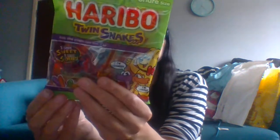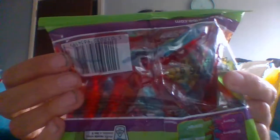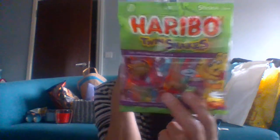And then last of all, for me, we got some of these Haribo twin snakes. So instead of having just a snake with one head, which is what you normally get, the classic, these are two-headed snakes. Why? Because Haribo has decided that we need two-headed snakes. I mean, two-headed snakes, why not? I have no idea. Someone thought snakes needed two. It says one sweet side, one sour side. So one head is sweet and one head is sour.